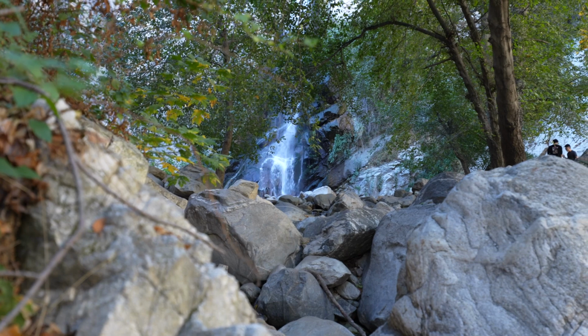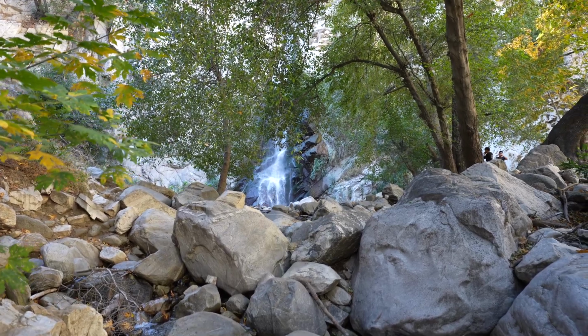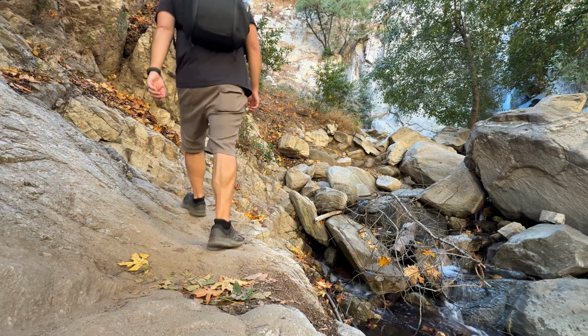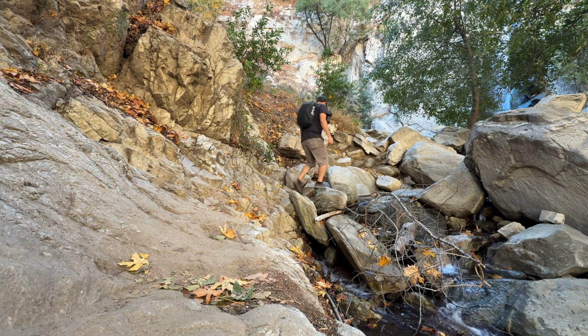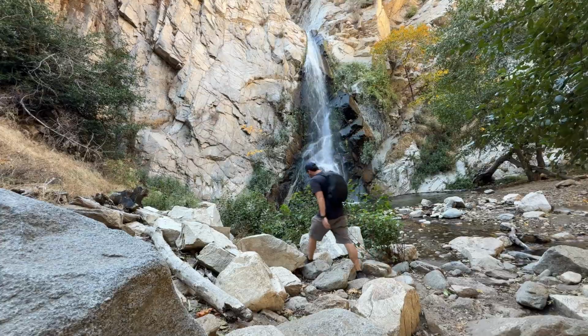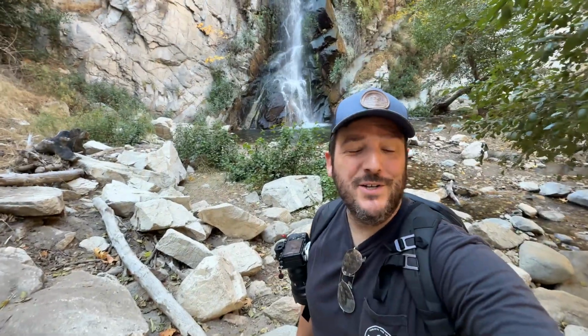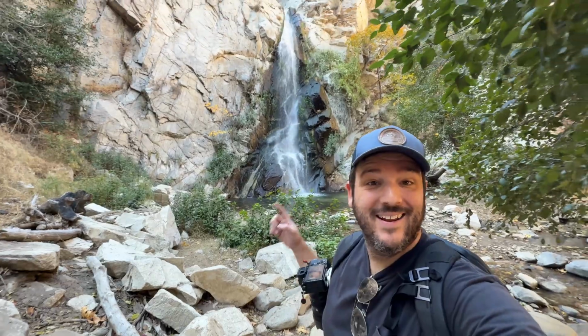After finishing the last water crossing, which was easy to get around on the stones, you'll go past a bend and you'll see your first view of the waterfall. You'll have to do a little bit of light scrambling on the rocks to get up to its base, but nothing serious. Sturtevant Falls is an impressive 50-foot waterfall that cascades into a small pool at its base. It's not a waterfall you expect to see in Southern California, right?